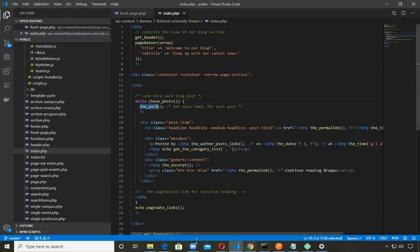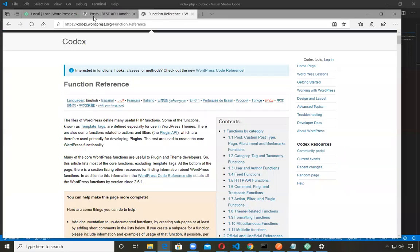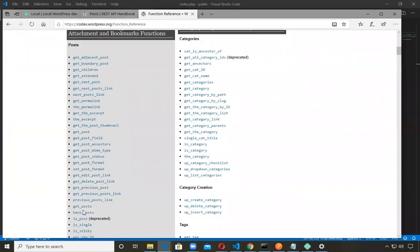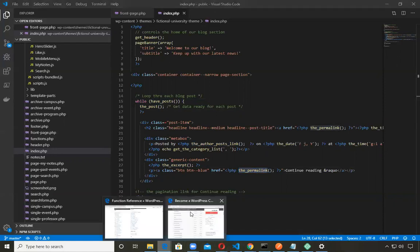What I mean by the many different methods is you can go to this function reference inside of WordPress, and you can see all the various methods right here. You've got have_posts, the_post, you've got the author posts link. The excerpt, that happens to be my own personal one, so you can mix and match your own as well as the ones that WordPress offers you, like the permalink.